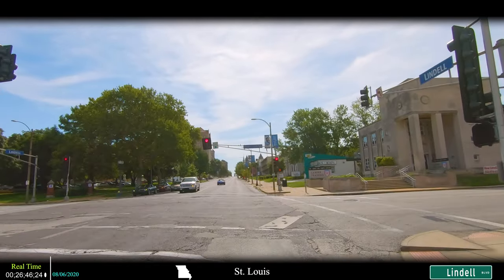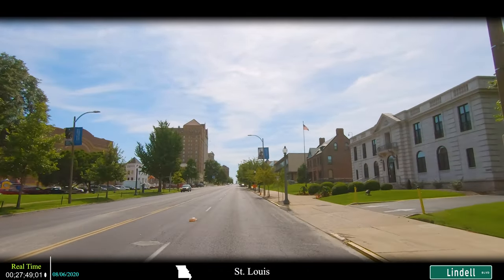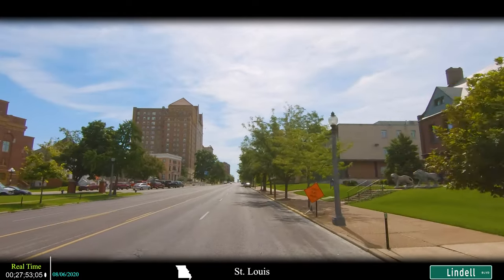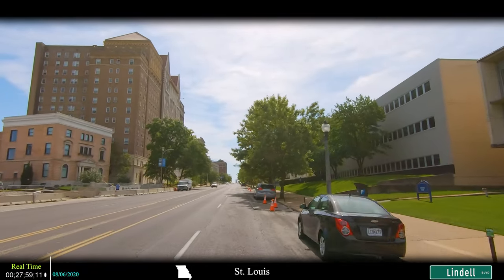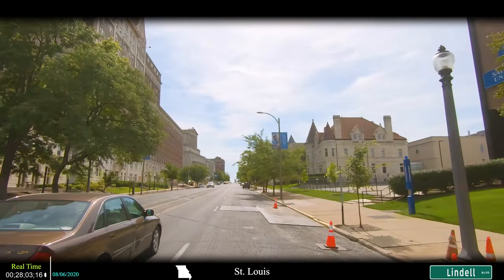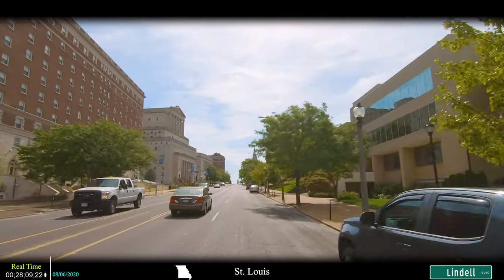Now, starting on the right, you'll start to see buildings that are a part of the St. Louis University campus. There are neat buildings on both sides of this street, however, so try to take a look at both sides and rewind it if you have to. On the left ahead, you'll see the St. Louis University Museum of Art.